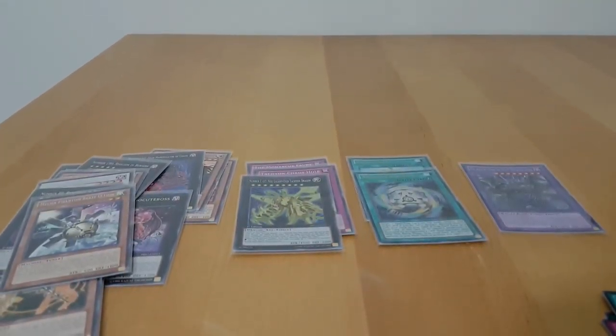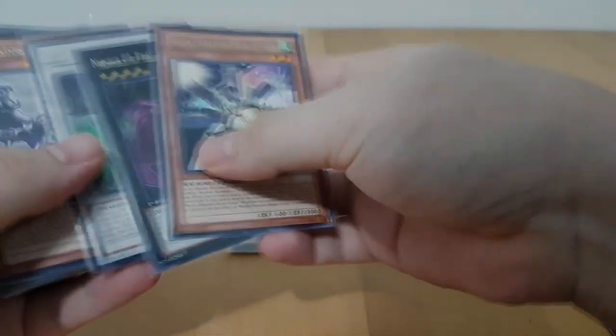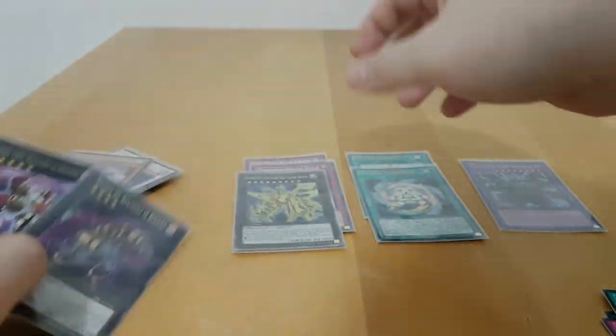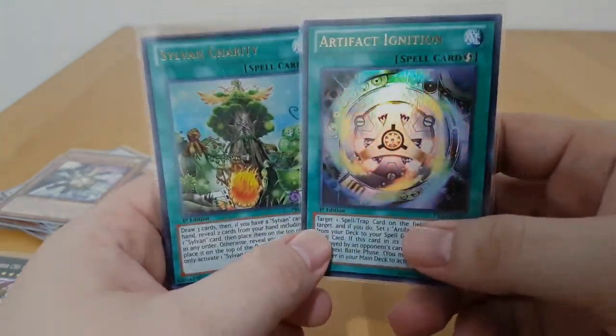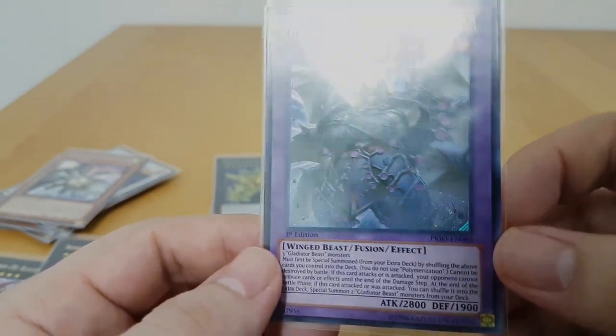I'd say the pulls were pretty good. We get all the given rares, obviously. Out of which we got only two repeats, I believe. This one and this one. The rest were not. So yeah, these two were repeats, but that's okay. We got three super rares, very shiny holo picture, two ultra rares, very nice, very nice. And one secret rare. Look at that beauty.